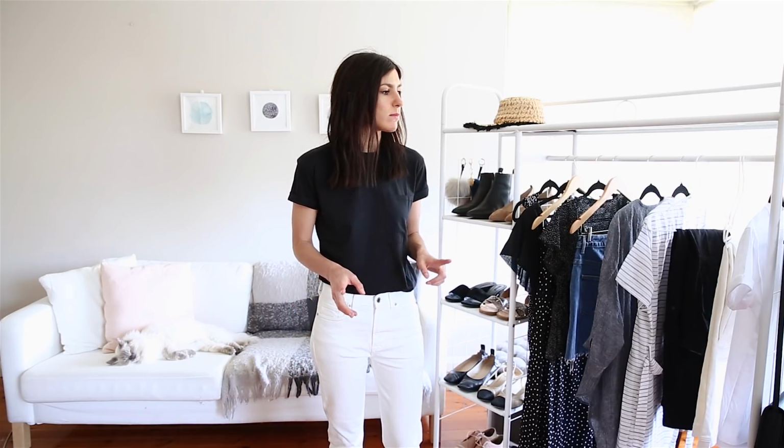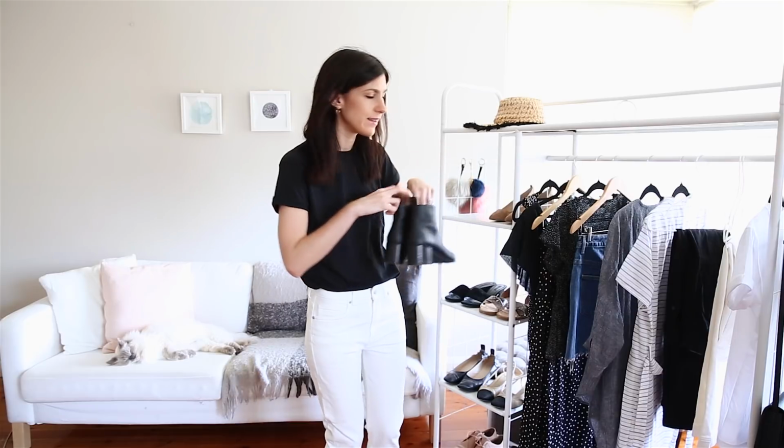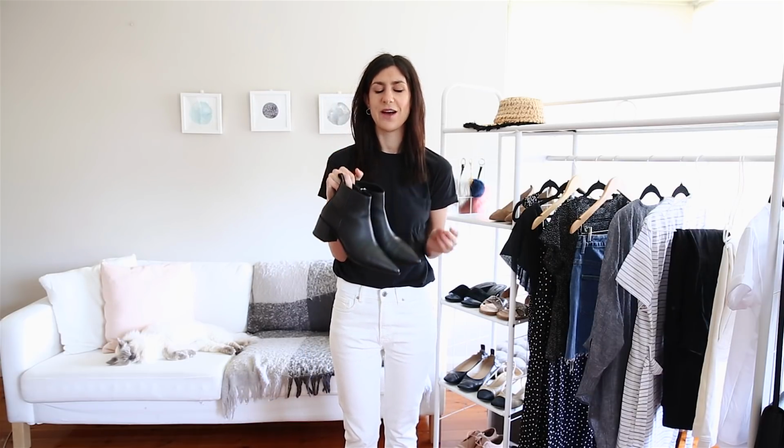I do want to quickly talk about some shoes before I talk about the other two pairs of trousers that I have from Everlane. So I've got a few new pairs of shoes. These are the Everlane Boss boots. Now, when I saw that these were launching, I thought I need to get those.